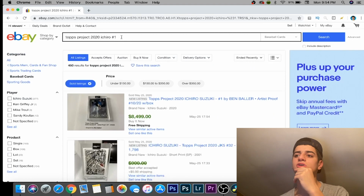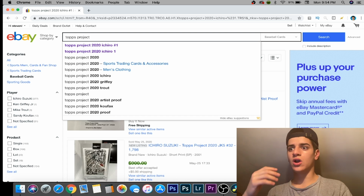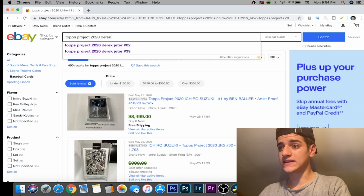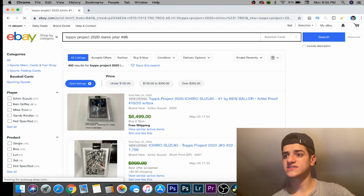That's just that. Let's take a look at a different one that isn't as high, one that has a little bit higher print run, but one that still has a lot of demand to it. And that's going to be this Derek Jeter, number 98. Once we search this, number 98.